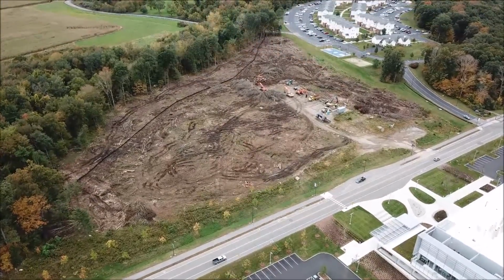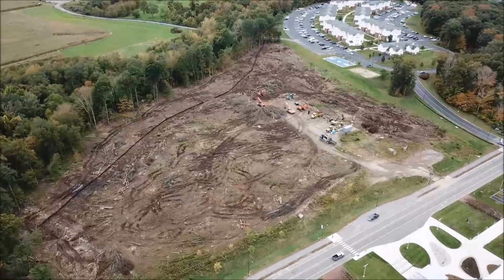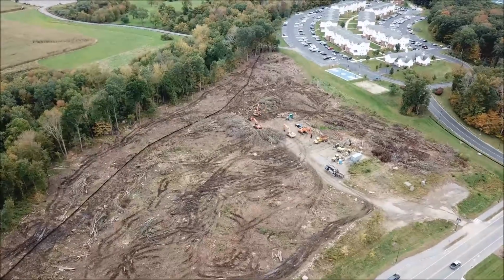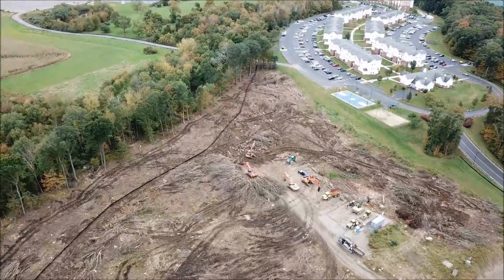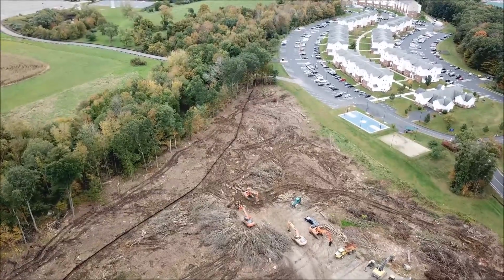Let's begin using our aerial photography and step back to October of last year, 2018, when the project began. We're flying over here. We see all the trees have been cut down, all of the stumps have been removed, and the two orange machines up here are processing the tops and the lumber before it's loaded off site.